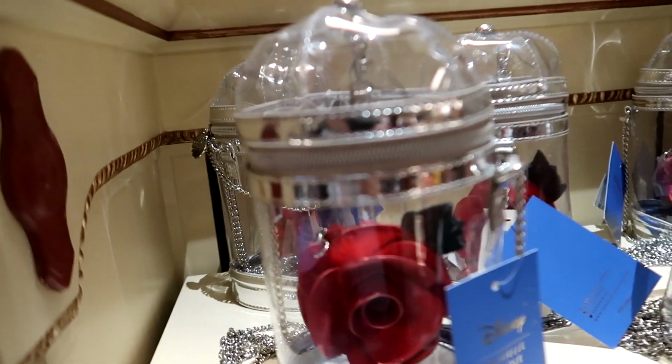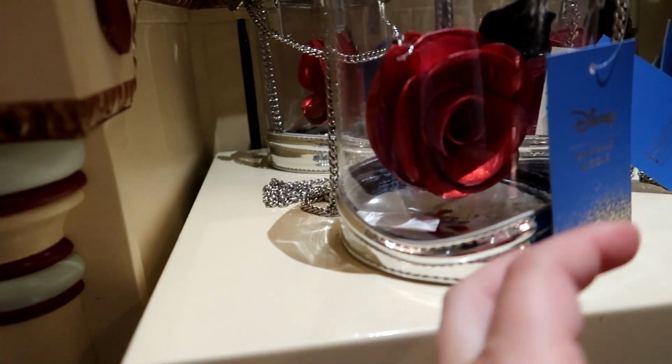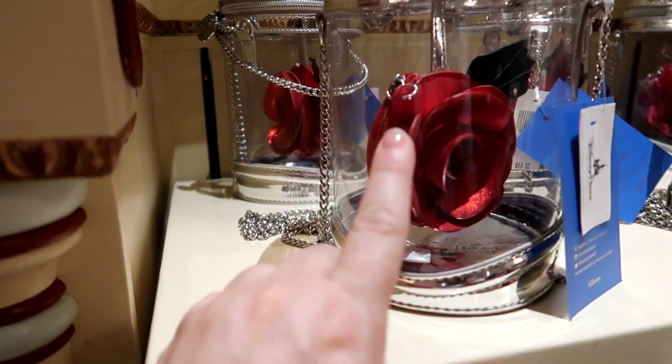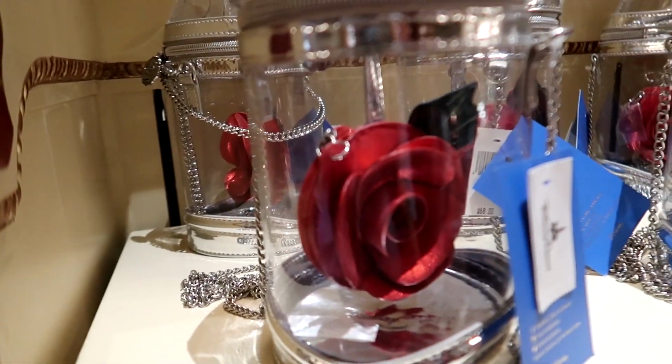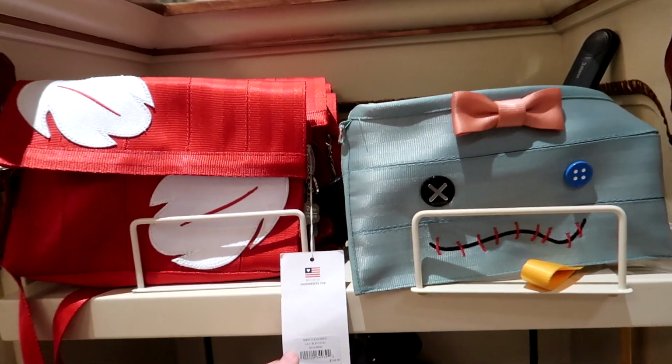Now this is the first time I've seen this. This is cool. It's Disney by Danielle Nicole. It is the Enchanted Glass Case pocketbook. And then there's a detachable rose change purse that floats inside. This one is $68. So this is the first time I've seen this line.